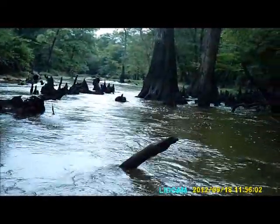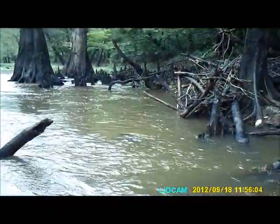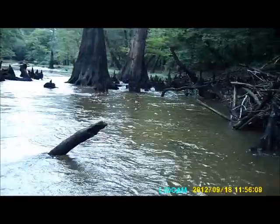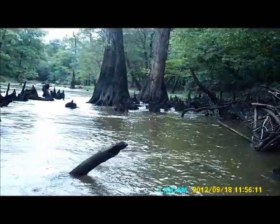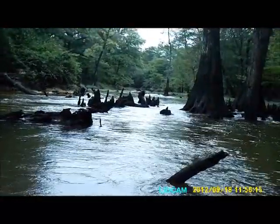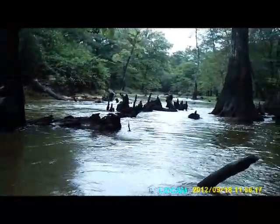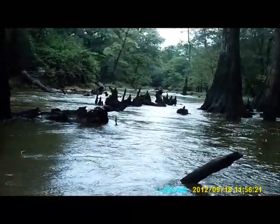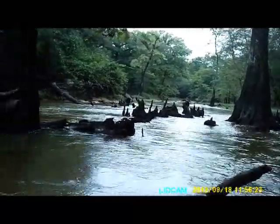You can see there's a lot of cypress here, and you can see the buskills, or the cypress knots. That's the roots, and that's how the trees breathe. But so far this has been a very beautiful river. The river is 92 miles long.